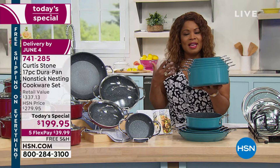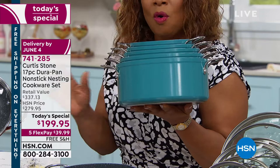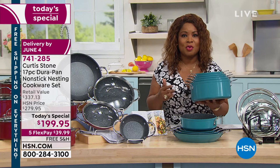Now, when I say it's just the beginning, here's what you need to know. Chef Curtis Stone's Dura Pan pots and pans are the number one best-selling customer brand across all categories and all brands. This is nonstick cookware with a titanium coating that is really unparalleled. We love the performance, and the cleanup on this is a dream because nothing sticks.